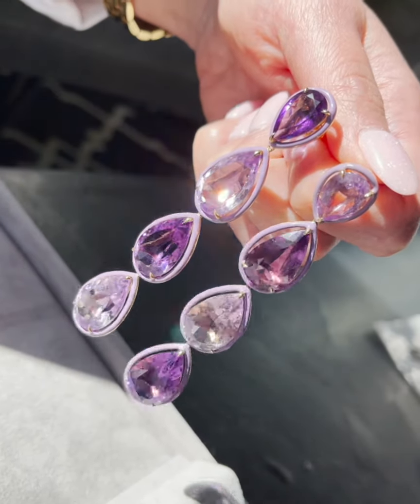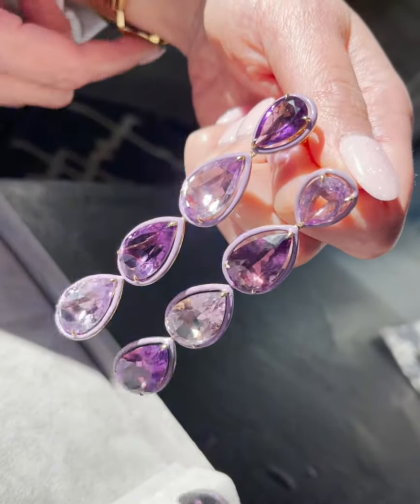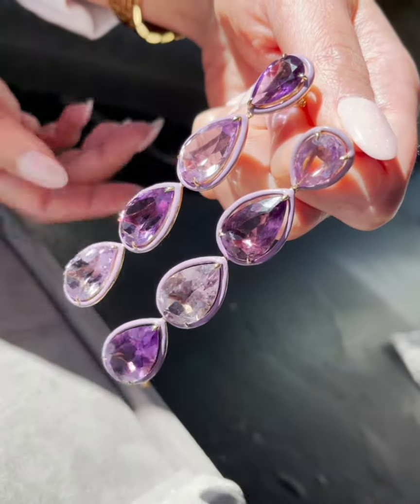I definitely think you need one piece that has some color to it. These are so fun, and I feel like because they're not diamonds, you can actually wear these at a day lunch. I mean, they are so yummy.